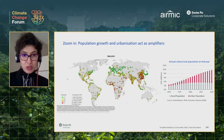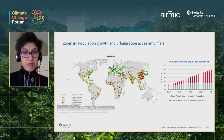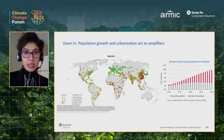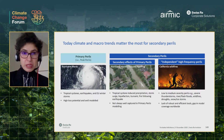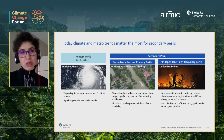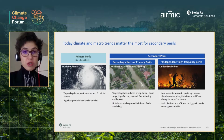And where exactly these macro trends and that warming climate, which amplifies them, play a role the most today is in what we call secondary perils. It's a terminology we use in the insurance industry and modeling industry as well. The primary perils are these big earthquakes, hurricanes, the winter storms. They're the ones that have for a long time attracted attention, exactly because they have that big loss potential. For a corporate, however, the secondary perils would be at least equally as important, if not more.